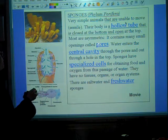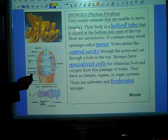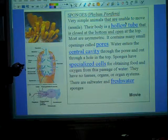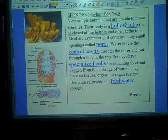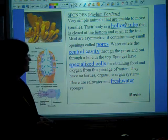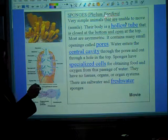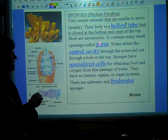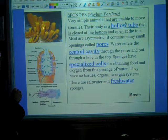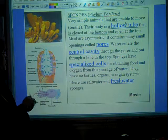Okay? So if we look, these are very simple animals. They cannot move, so they're sessile. Their body's a hollow tube, closed at the bottom, down here, open at the top. Most of them are asymmetric, so no real symmetry. They're different no matter how you look at them. They contain many small openings called pores, and that's why they named them Porifera, because they have lots of pores. Water enters through the central cavity, down through the top and through the pores, and then also out through the hole on the top.